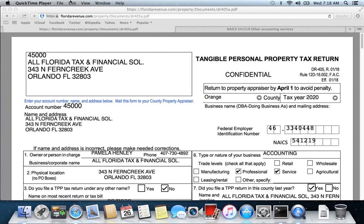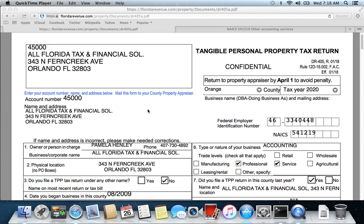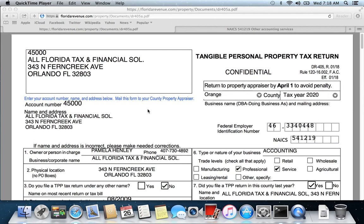Melanie Matheny with Slice has asked me to help everyone with the DR-405, which is a tangible personal property tax return that is due April 1st. So this is a great time to get started on it. A couple things you need to know about the form. It does have an exemption. If you have assets that are less than $25,000, you will be exempt from the tax.